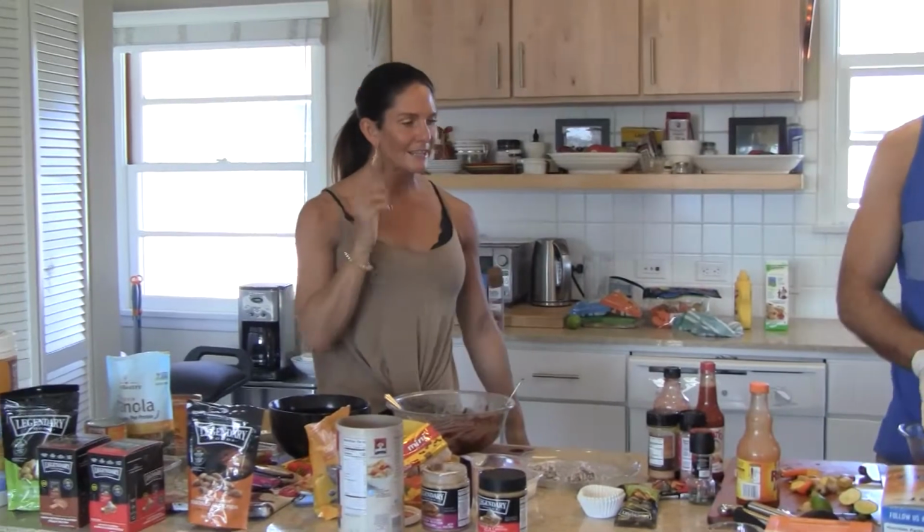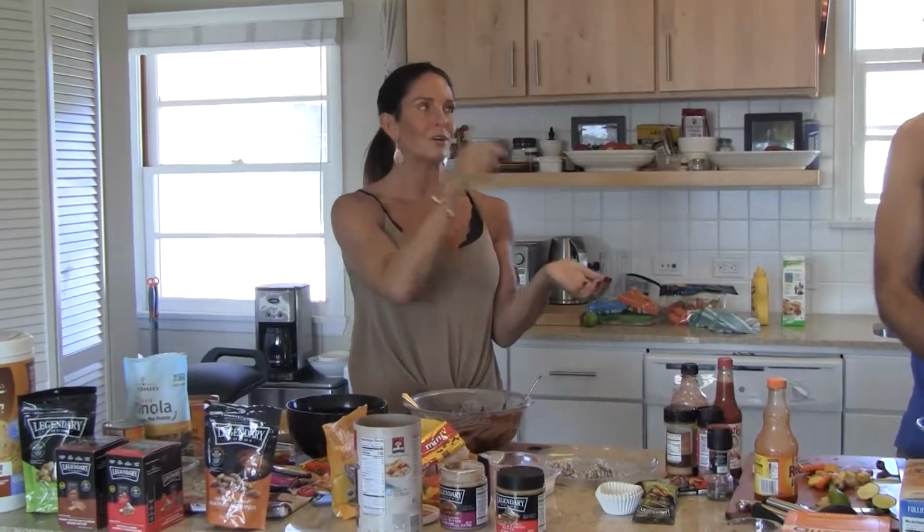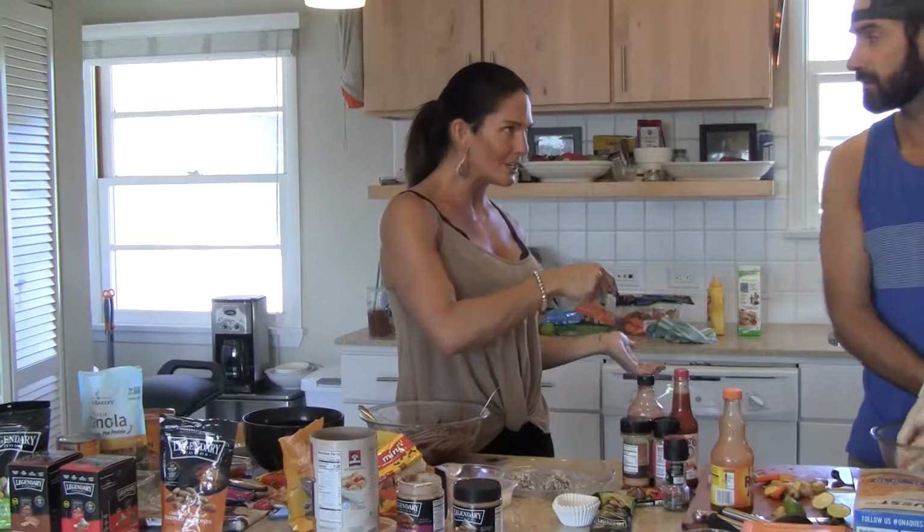The fun part about it, I love it, is we're going to hollow the tops of the turkey meatballs out once we put them on the cookie sheet. Surprise!